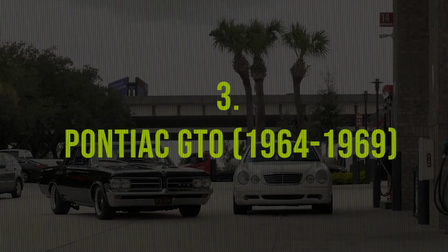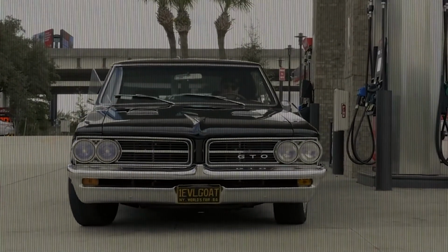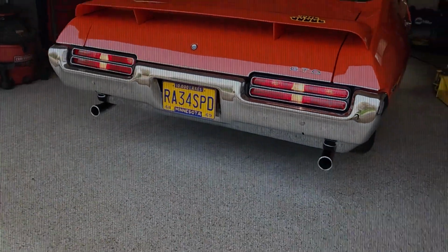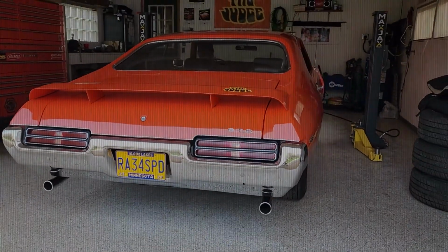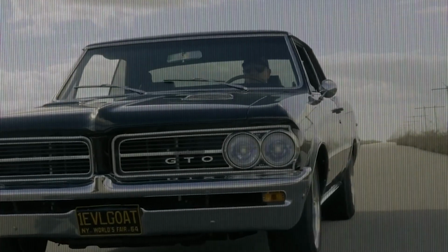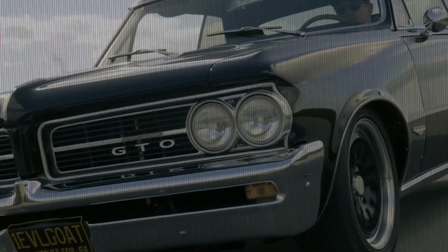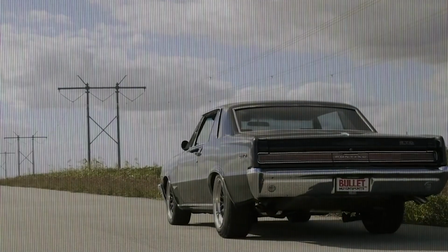3. Pontiac GTO, 1964-1969. While the GTO was introduced in 1964, it wasn't until 1965 that it truly attracted the attention of the muscle car enthusiast. Because of its legendary significance, the 1965 GTO remained a favorite among muscle car enthusiasts even after being outpaced in terms of speed and power.